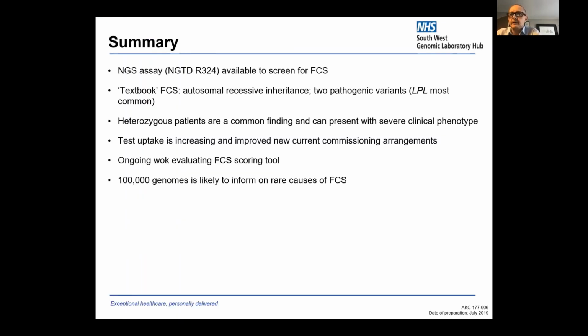So, in order to summarize, what I've said so far is Bristol has a successful next generation sequencing assay. We were able to screen for FCS. There's no doubt that textbook FCS obviously is a homozygous disorder, and you need 2 pathogenic variants, and LPL is most common, but we definitely see not infrequently variants in other genes. Heterozygous patients are a common finding, and certainly those patients can present with a severe clinical phenotype. And as commissioning arrangements have changed and developed over the last couple of years, test uptake is increasing, which is good to see. And there's obviously ongoing work evaluating the FCS scoring tool.